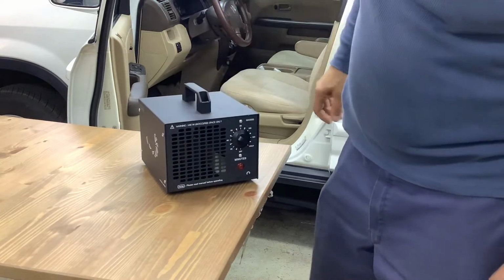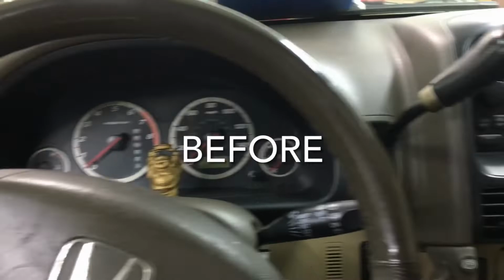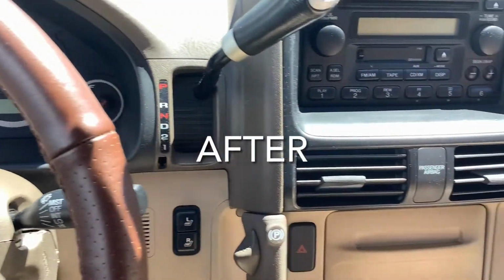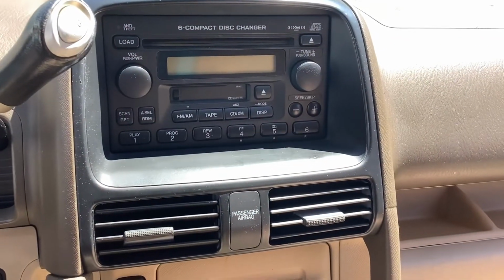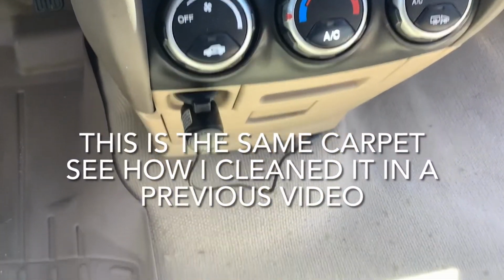Ozone, which is O3, wants to attach itself to other things. It doesn't want to stay as O3. It wants to turn back into oxygen. So it will attach itself to smells, bacteria, VOCs, and essentially kill them and return to oxygen. So there's the science that makes your car smell better.